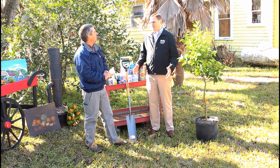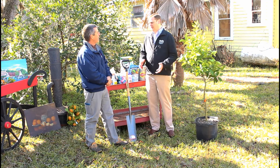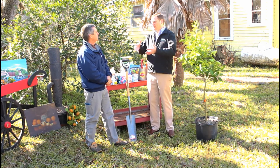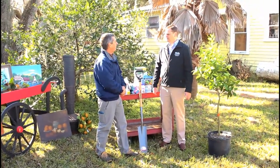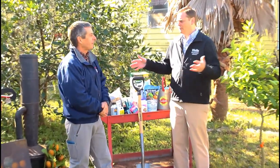Now, if you've just planted a plant of citrus and it's a little shallow, is it safe to maybe dig it up and build it up while the plant's still young? Yeah, before it roots in, you can still do that. What would be the best time of the year to plant? Winter or spring?